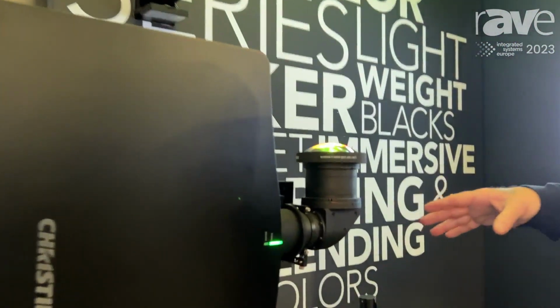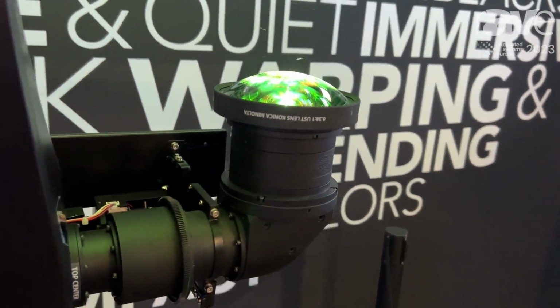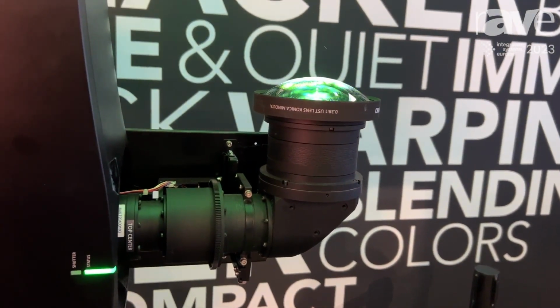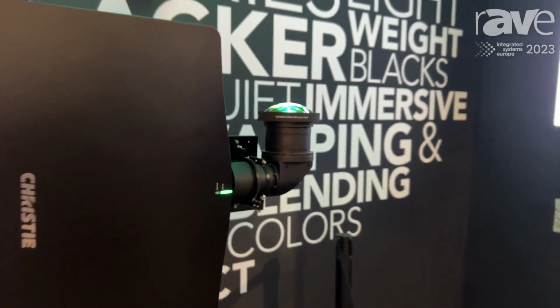And lenses-wise, does it use a new set of lenses, or does it use your existing lenses? It uses our legacy lenses with the entire HS family. We're showing it here with our 0.38, so ultra short throw. But yeah, they're compatible right away across the range.